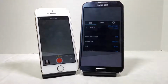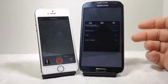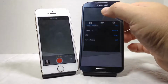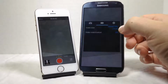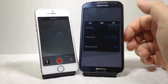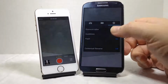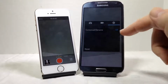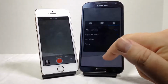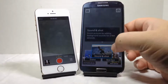Now, the other customizable thing you can do in the Samsung Galaxy S4 is control the photo size, face detection, metering, ISO, anti-shake, all these really cool things. Video size you can control, video stabilization you can control, GPS tagging, volume key, white balance, exposure value, much like you would in an expensive camera, guidelines, flash, contextual information. There's a whole mess of other different ones that you can get here. And it just really depends on how you have it set up.